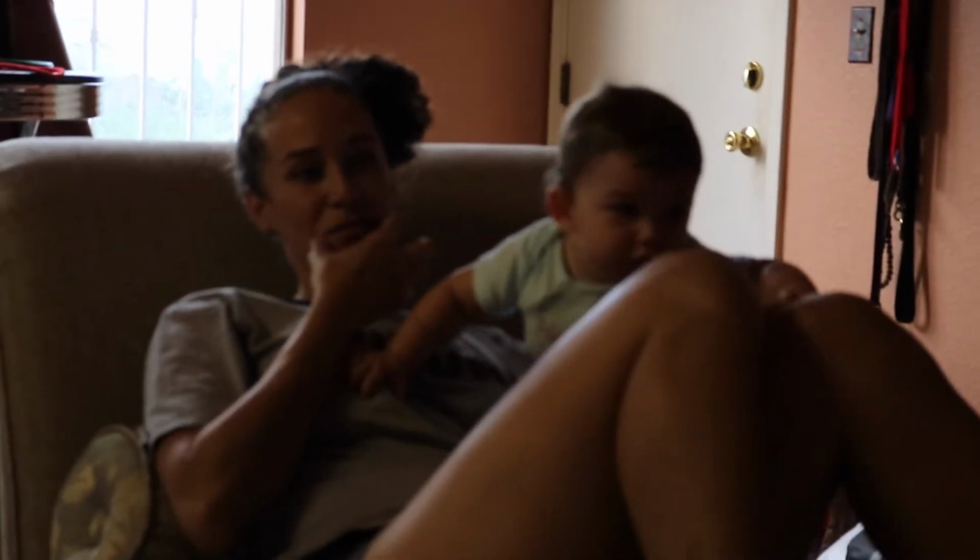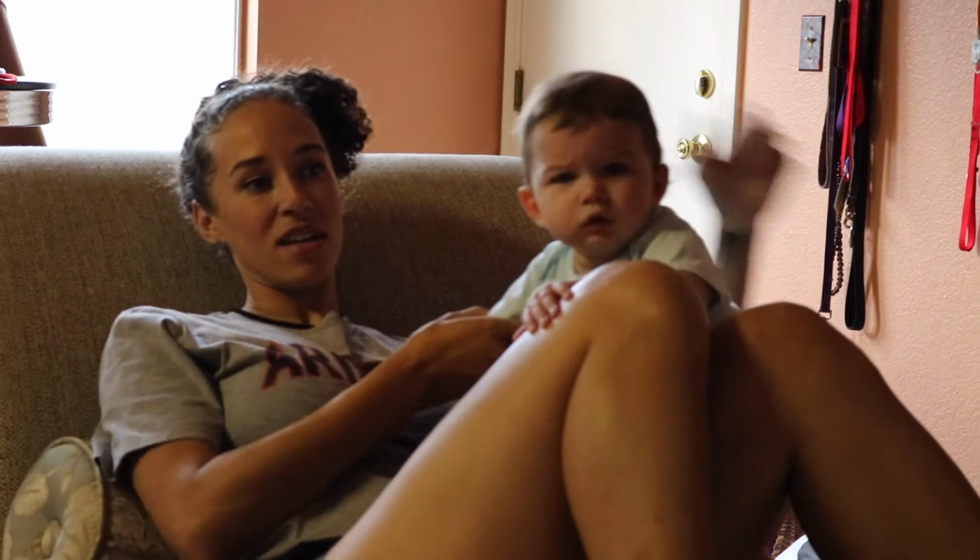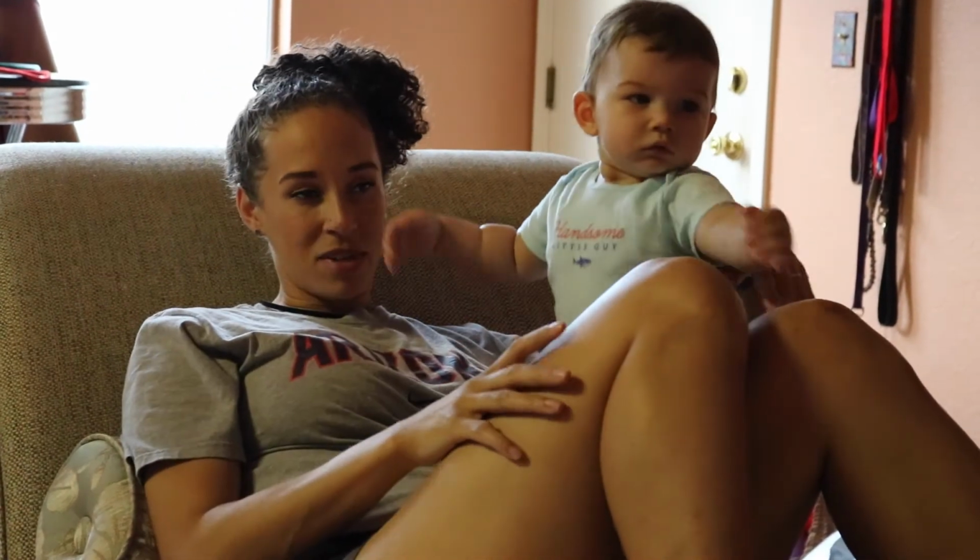The baby is super fussy today. I'm pretty sure he's got molars coming in. Not the back molars, but like, there's a big lump in his gum and he keeps chewing on his finger, so that's what we've been dealing with.